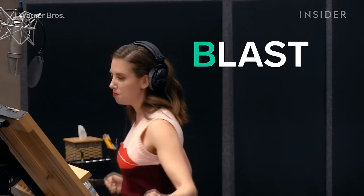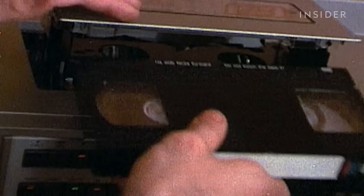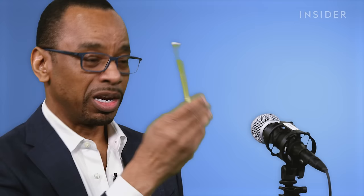Blast! These sounds are called plosives. It's these air vibrations that are the foundation of beatboxing. But not so much in voice acting. That burst of air is very loud and dramatic. One of the simplest ways to get rid of that: if you have a pencil in front of your microphone and you're speaking, when you say something like P, it gets stopped by the pencil.